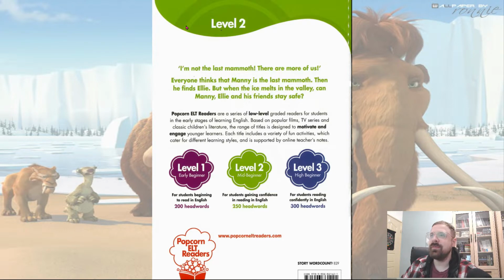This is a level 2 book, and this is a small quote from the book, which we're going to read to figure out a little bit of information about the book.